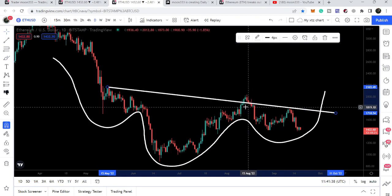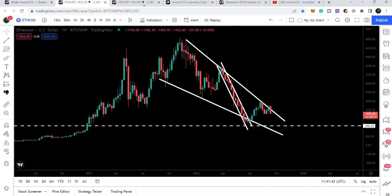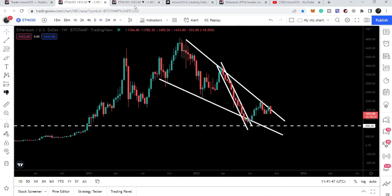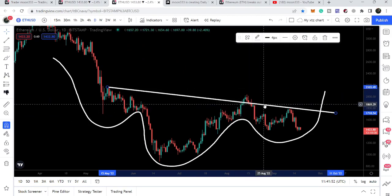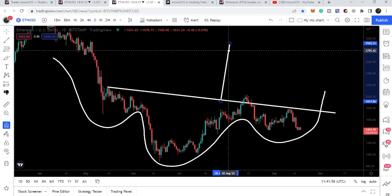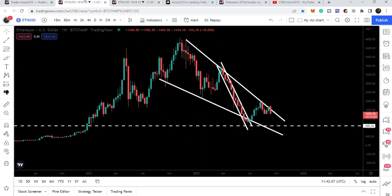You can see we had a fake out here during this move, and we had a fake out from this falling wedge pattern as well, where the price line again re-entered this bigger wedge, and also stayed under the resistance of this neckline of this inverse head and shoulder pattern. For example, if Ethereum is able to break out this resistance, then a very massive move can be expected that can lead the price line up to approximately $2,960. In that situation, we can also break out this bigger wedge.